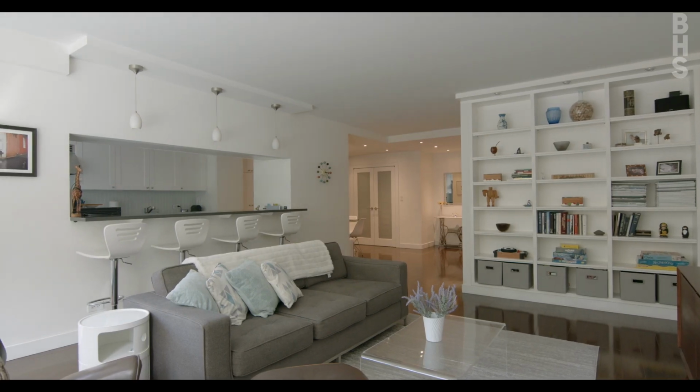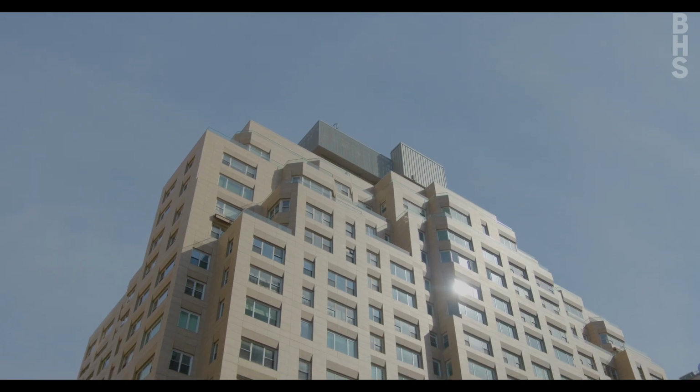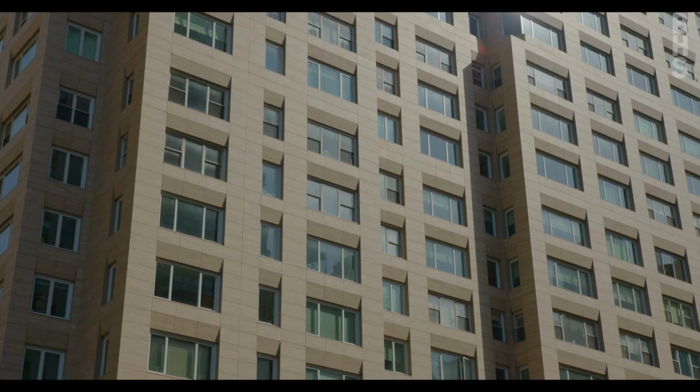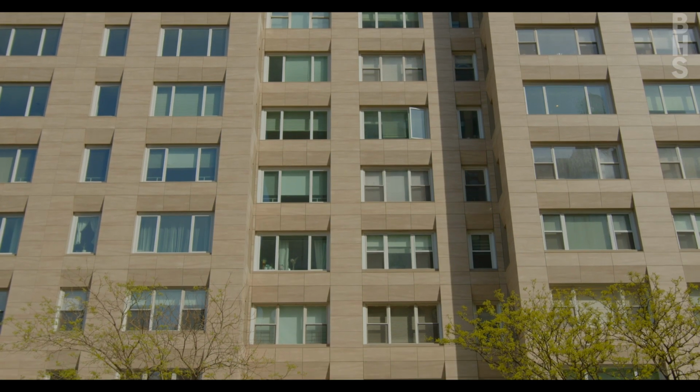However, I'm a little bit more than that because I'm a 25-year shareholder in this building, and I'm so proud of what we've done over the last few years. We've taken a 1960s white brick building and completely renovated it, outside, inside, and the guts to make it into a brand new modern building.